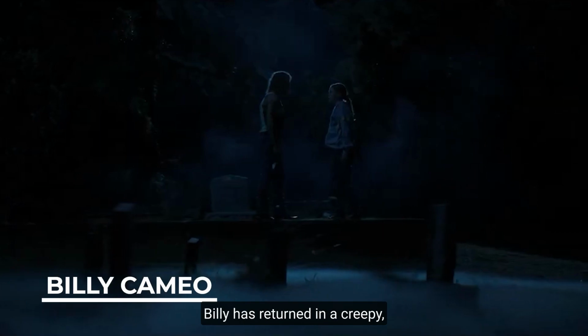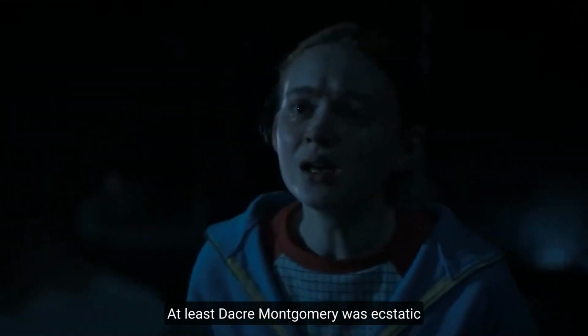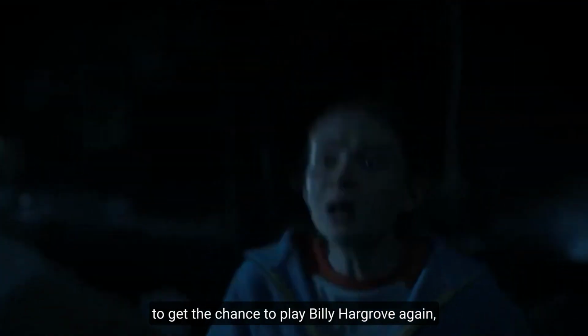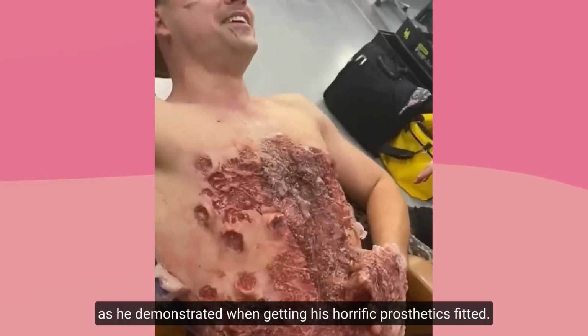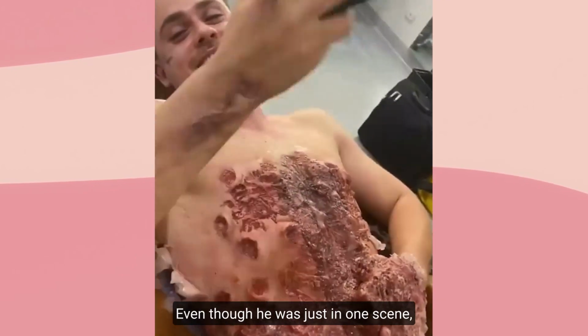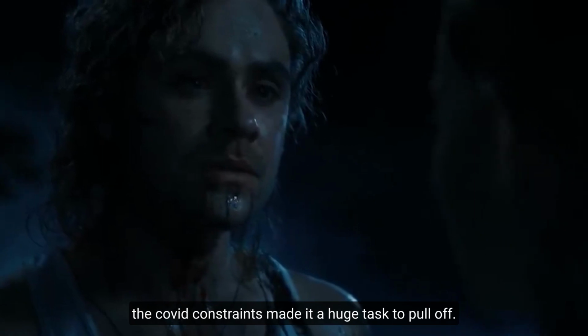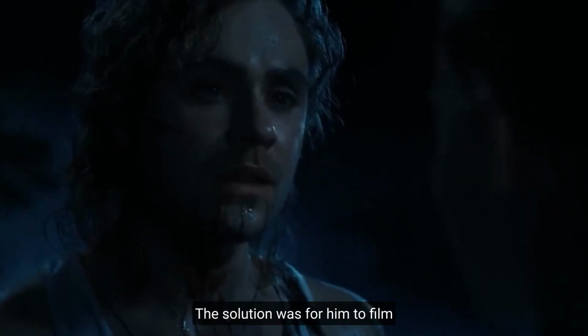Number 3. Billy cameo. Billy has returned in a creepy, hallucinatory kind of manner, at least. Dacre Montgomery was ecstatic to get the chance to play Billy Hargrove again, as he demonstrated when getting his horrific prosthetics fitted. Even though he was just in one scene, the COVID constraints made it a huge task to pull off. The solution was for him to film all his parts in Australia individually.